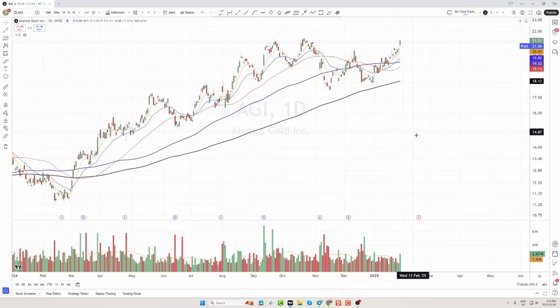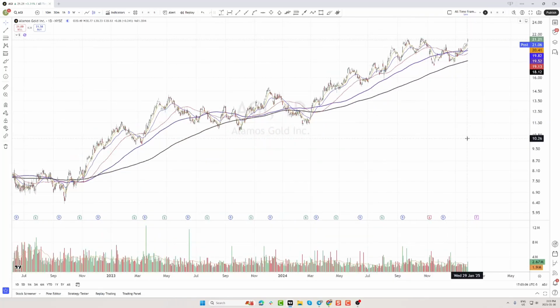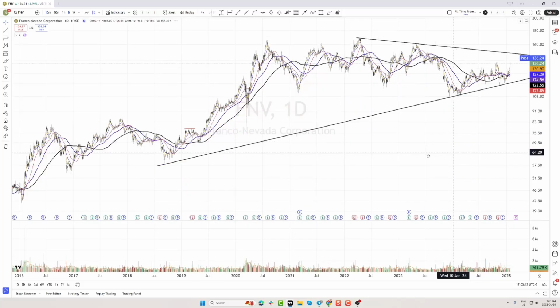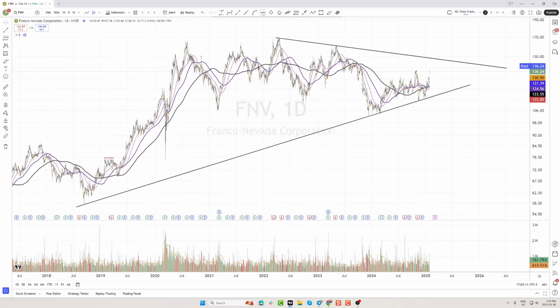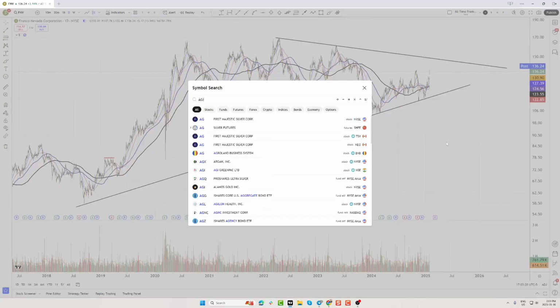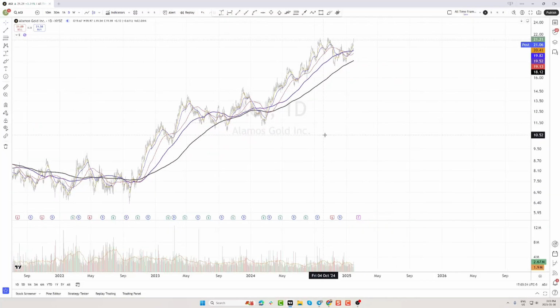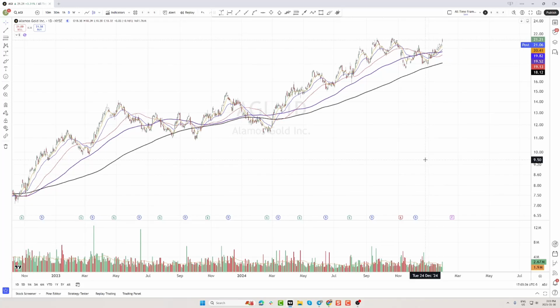So there's not a lot of upwards resistance, where if I look at something like Franco-Nevada, FNV, we see FNV still in this wide, choppy range and well off its highs from even just 2022. So AGI, I think, is going to be a nice winner here if the momentum in gold can continue.